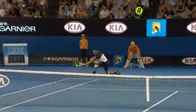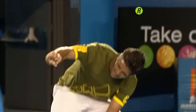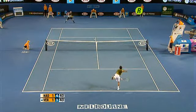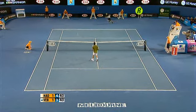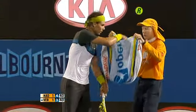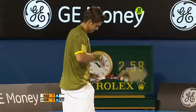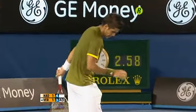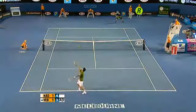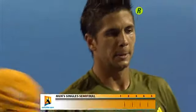Verdasco just showing us all how close Nadal's slice was to the top of the tape. Look at this, skimmed, stayed very low. It's a good hold. Levels up the scoreline in the third set.